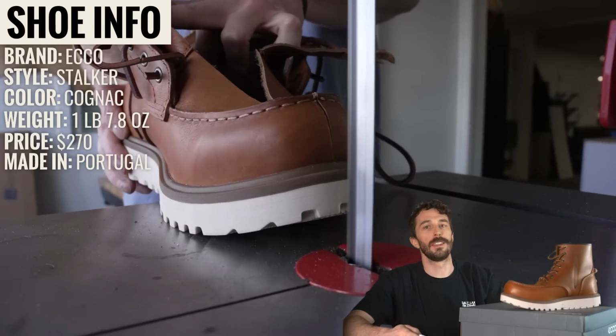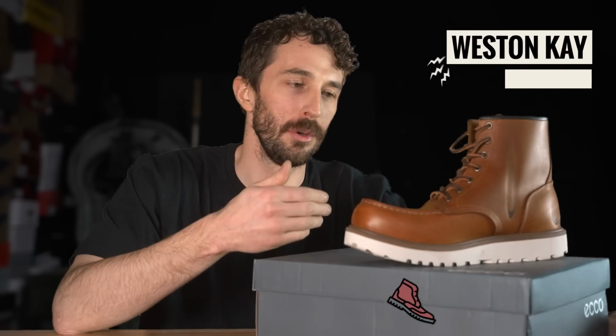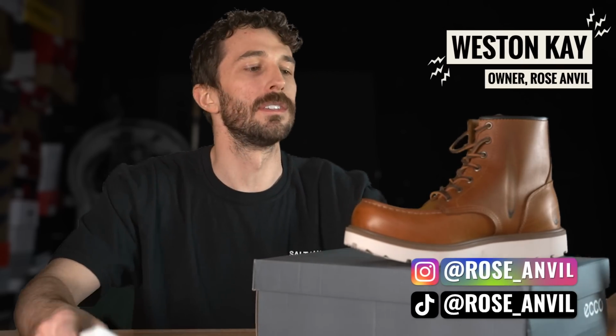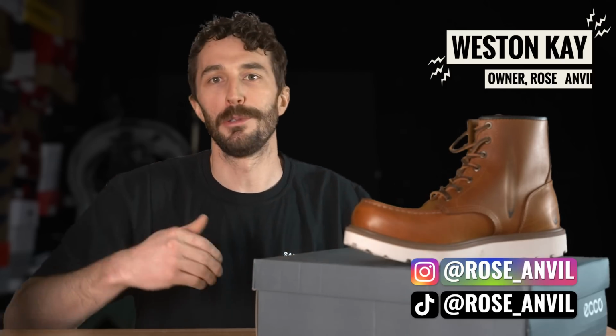So we're gonna cut these things in half, run it through all of our tests to really see if this is a zero break-in boot, like Ecco says, or if this is just another example of a good shoe brand making an absolutely terrible boot.